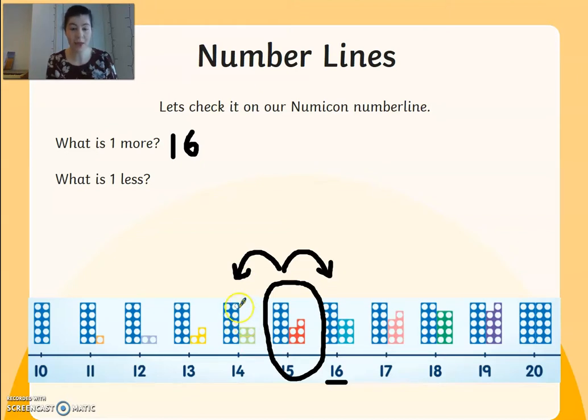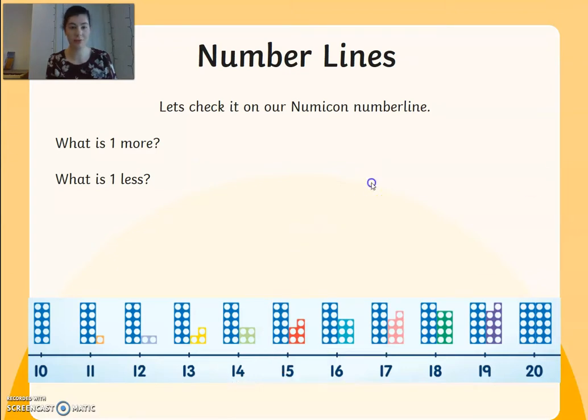A 10 and a 4. Should we count it? We know that this is 10, so let's just carry on counting. 10, 11, 12, 13, 14. It's number 14. So 1 less than 15 is 14. Fantastic. We've worked that out. Well done. Let's just get rid of that before we move on.